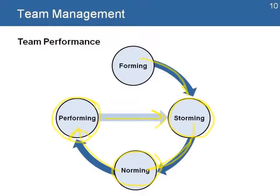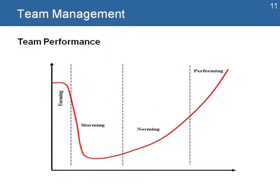Here's another graph that shows that relationship between the different stages in time. And you can see that at the beginning of the project, the individuals may have a very, very high level of performance. This is our level of performance. But the performance goes down when they reach that storming stage. It usually happens when there is little trust between team members. They don't know each other. There's little collaboration, and there are conflicts in how to do certain things in the project.